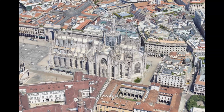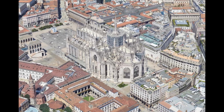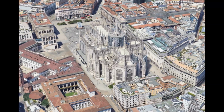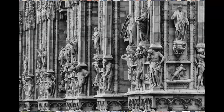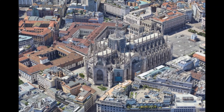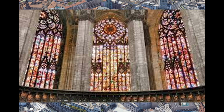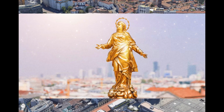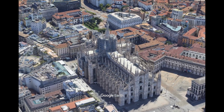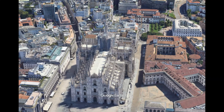Key features of the Duomo include its dazzling white Candoglia marble exterior, quarried specifically for the cathedral, which is adorned with an astounding number of spires, 135, and over 3,400 statues. The interior is equally impressive, with soaring columns and intricate stained glass windows. Atop its highest spire stands the gilded statue of the Madonnina, a beloved symbol of Milan. Its vast scale and rich decorative details make it one of the largest and most elaborate Gothic cathedrals in the world.